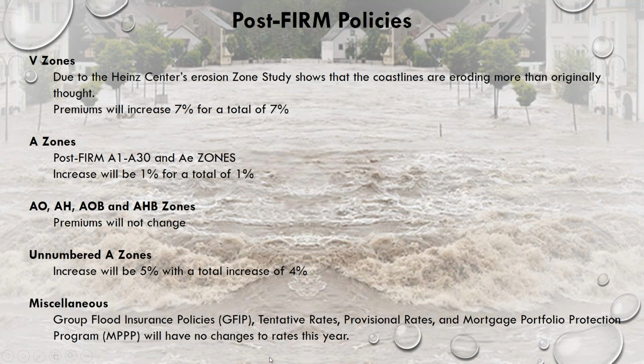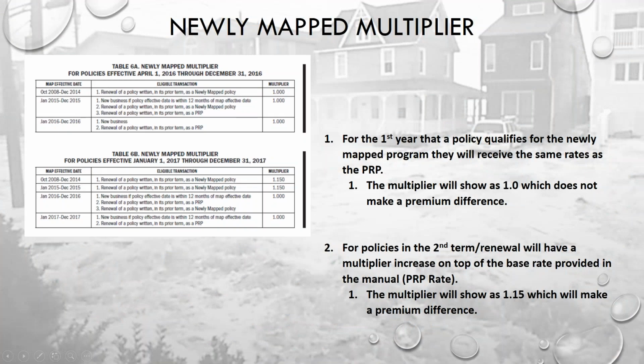The next page we're going to go over is the multiplier. As you can see by the chart, policies that are in their current term are not going to have any changes. They're basically receiving the PRP rate. And then as they renew is when they're going to get the multiplier and their rates are going to increase. So this year, the multiplier for policies renewing January 1st, 2017 to December 31st of 2017 is 1.15. This is what's causing the 14% rate increase.